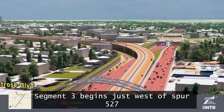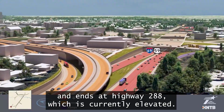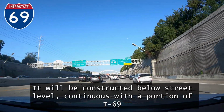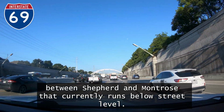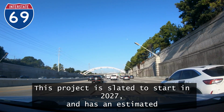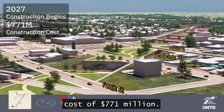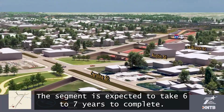Segment 3A begins just west of Spur 527 and ends at Highway 288, which is currently elevated. It will be constructed below street level, continuous with the portion of I-69 between Shepherd and Montrose that currently runs below street level. This project is slated to start in 2027 and has an estimated cost of $771 million. The segment is expected to take 6 to 7 years to complete.